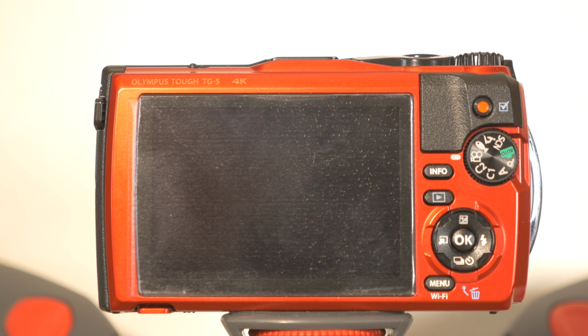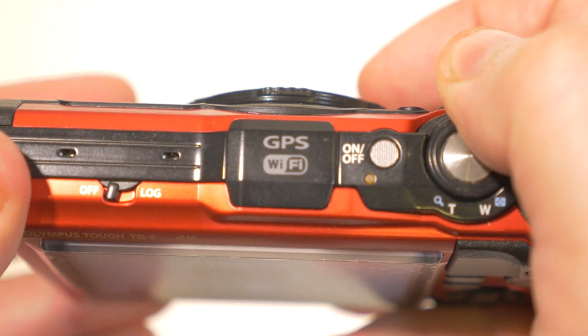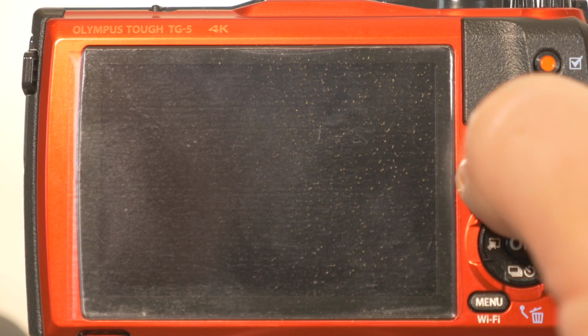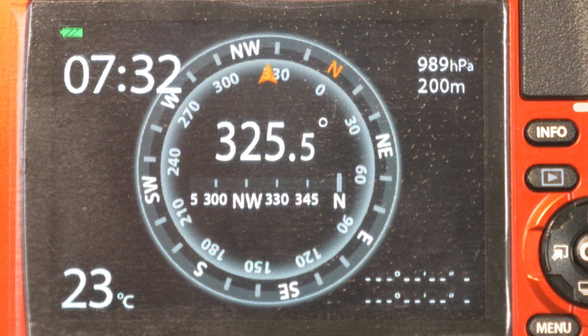This camera has some outdoor action measuring tools such as full-time GPS that can track even when the camera is off by setting the top switch to log. Even with that off, the camera will record the temperature, atmospheric pressure, and altitude. The full-time electric compass can be turned on even when the camera is off. However, these are all battery-eating features.